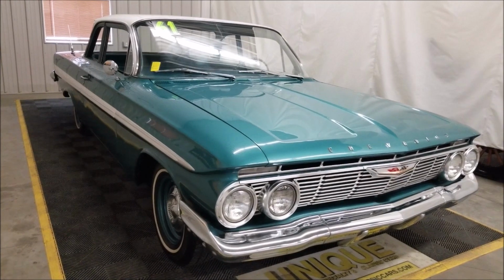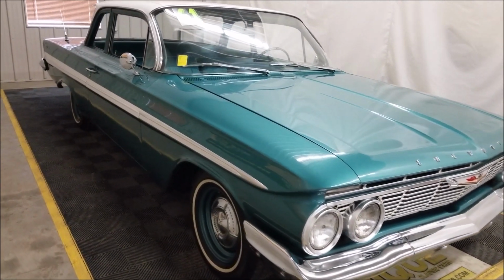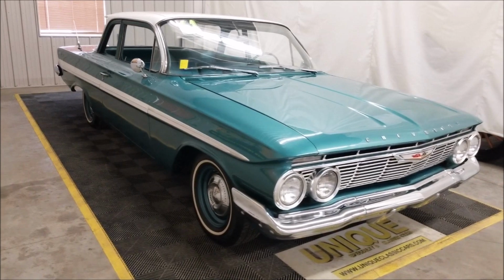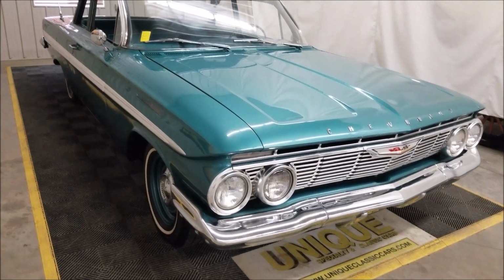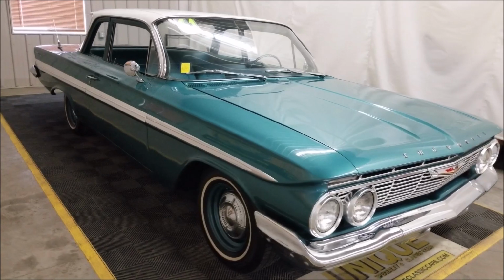This particular car would have started out as a white and Twilight Turquoise car. Data tag reading 963 for a paint code, so it would have been turquoise and white. Interior was also a turquoise vinyl interior, so a lot of what you see on this car now would have been similar to what would have rolled off the Chevrolet showroom floor back in 1961.